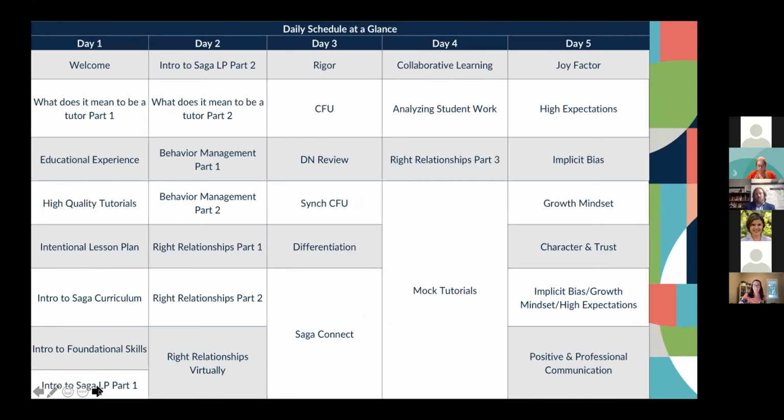Here on the screen, you'll see a sample 5-day training schedule of the 3 weeks that we offer. Our training, like I said before, is very intensive pre-service and ongoing weekly coaching throughout the year. We do our best to theme the days of training to keep them aligned on a specific topic that our tutors are learning. For example, the first day is geared towards them becoming tutors, high quality tutorials and materials to be successful, where the second day is geared towards behavior management and building relationships with students. The third and fourth days are geared towards academics and building strong tutorial skills to be used, such as checks for understanding and collaborative learning.